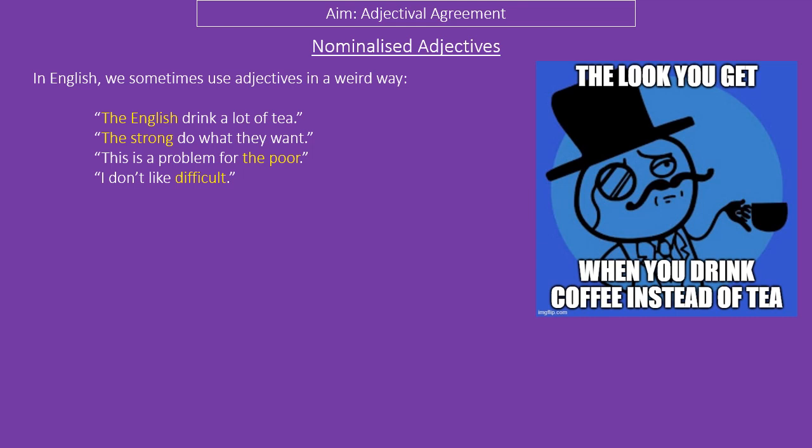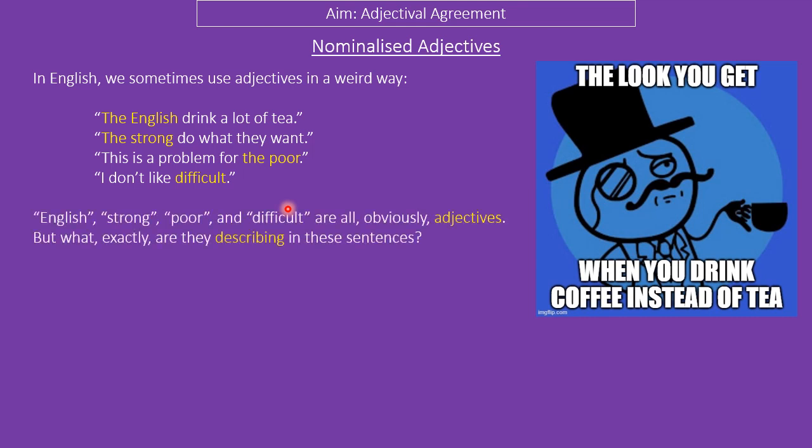Finally, nominalized adjectives. In English, we sometimes use adjectives in a slightly weird way when you think about it. The English drink a lot of tea. I don't. I drink coffee. But there we are. The strong do what they want. This is a problem for the poor and, I don't like, difficult. These words are all obviously adjectives, but adjectives describe nouns. What are these adjectives describing in the sentence?